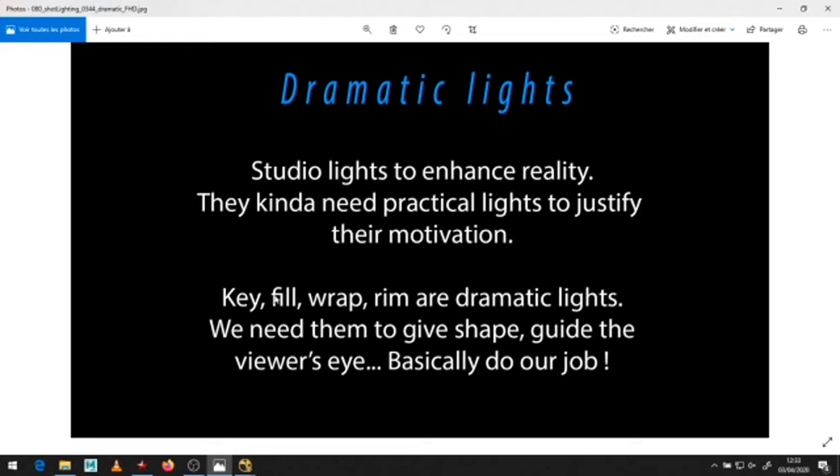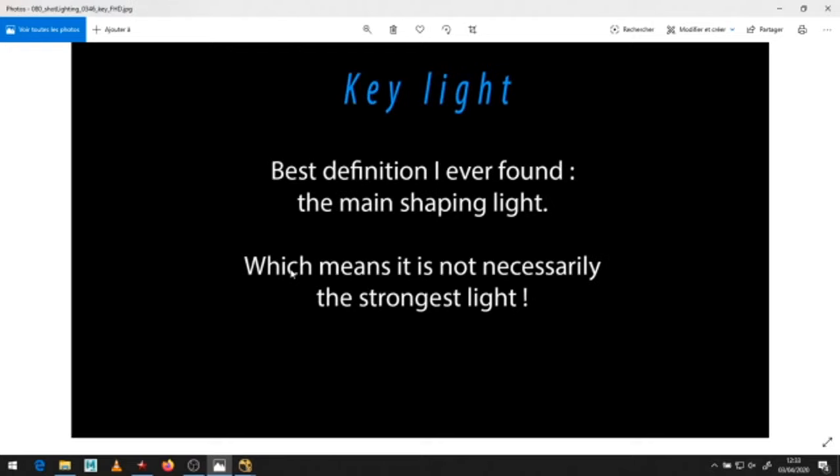So you may know all these terms: key, fill, wrap, rim, bounce. All of these are dramatic lights, okay? They are not natural, they are not practical, they are dramatic lights, okay? And we need them. We need them to give shape, to guide the viewer's eyes, basically do our job, okay? We need them. So I'll start with the key lights.